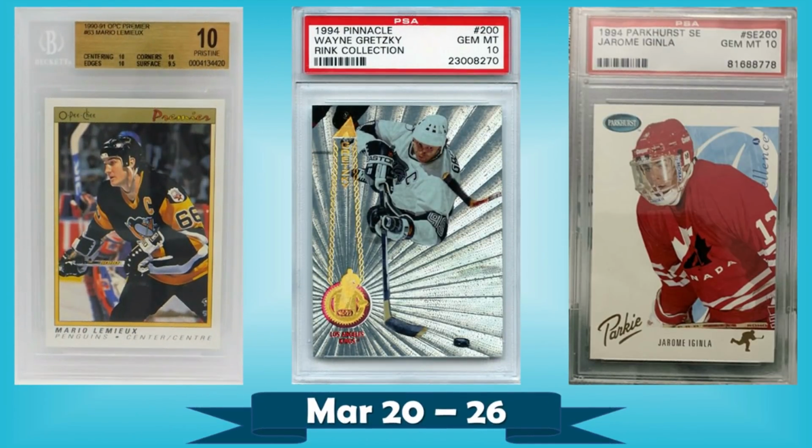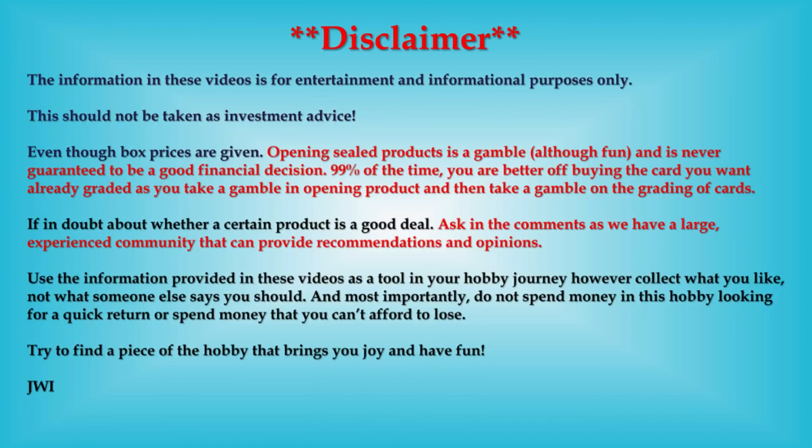Hope you're all having a great day, and I hope you're ready for some Junk Wax era hockey cards. We'll be looking at the 10 most expensive that sold on eBay in the last week. Got a pretty awesome top 10 here for you, and got a nice set of bonus listings at the end as well. You definitely don't want to miss those. Make sure you stay tuned all the way to the end.